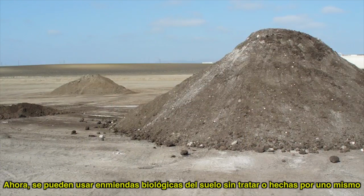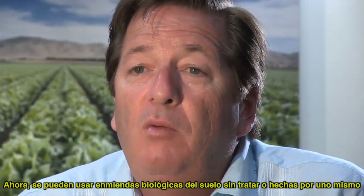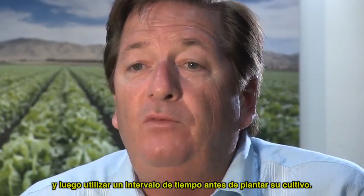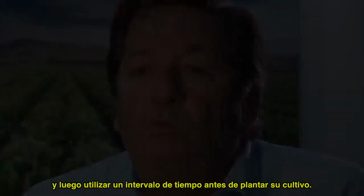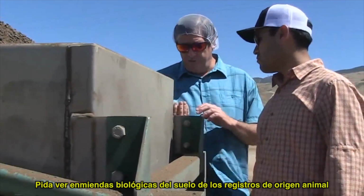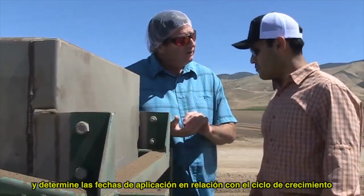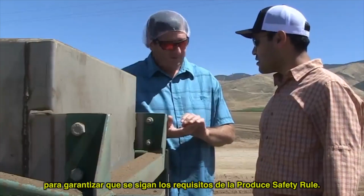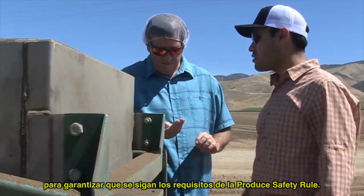Now, you can use untreated or uncomposted biological soil amendments and then utilize a time interval before planting the crop. Ask to see biological soil amendments of animal origin records and determine the dates of application in relation to the growing cycle to ensure that the Produce Safety Rule requirements are being followed.